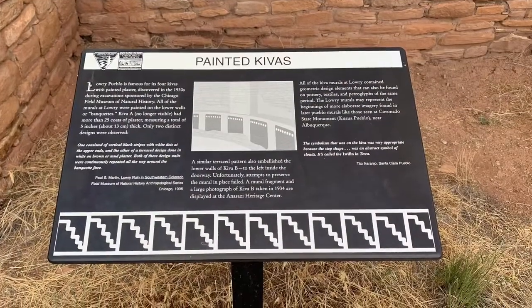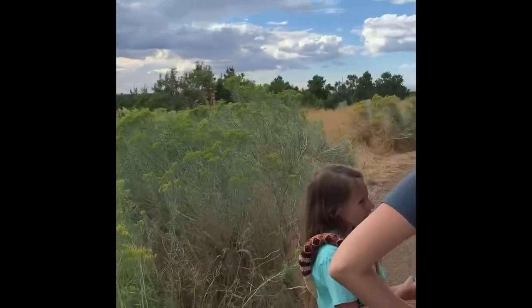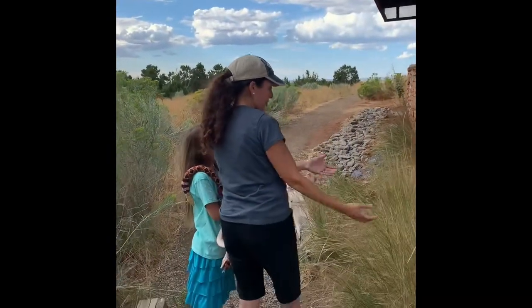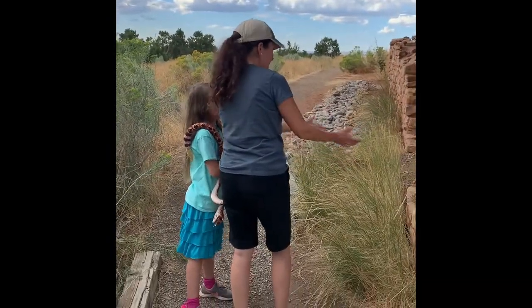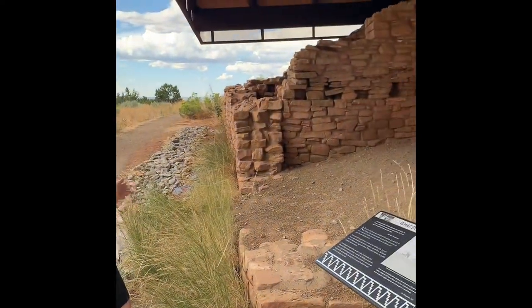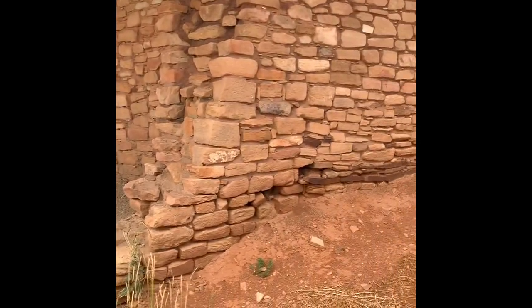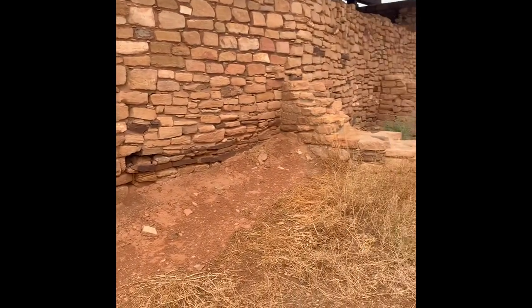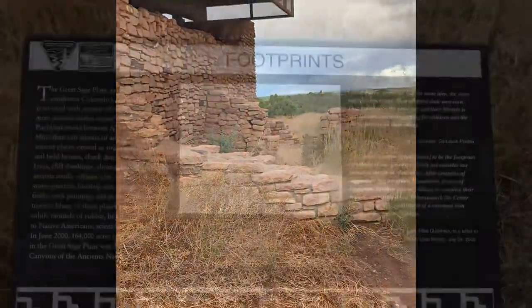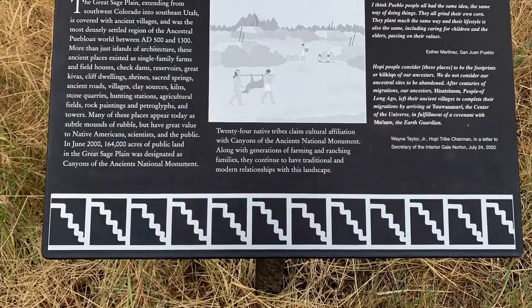The kids are allowed to walk around and get pretty up close and personal to these ancient dwellings, which is something you don't really have so much at Mesa Verde. So this is the kind of place where you can be a little bit closer and really help bring this home to your kids. There are lots of interpretive signs, so you have things you can read to them and help them understand what life was like for the people that lived here 1,000 years ago.